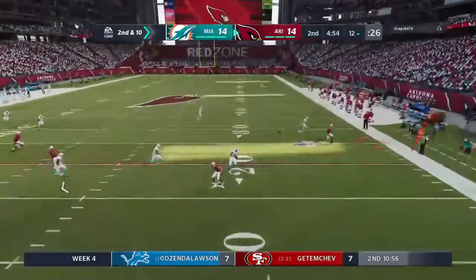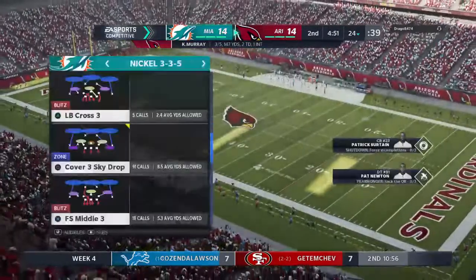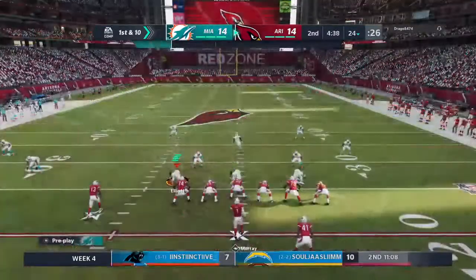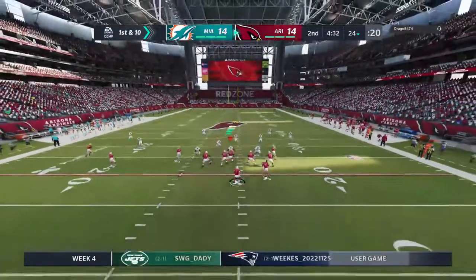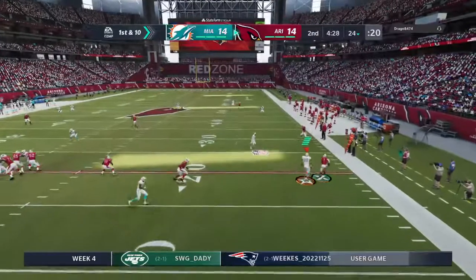Murray looks to throw again, 2nd and 10. And this time he's got the hook up. It's complete. And he's dropped just shy of the 25 at the 24. 1st and 10. 12 yards there and a first down. Shotgun now for Murray. Flushed out right.